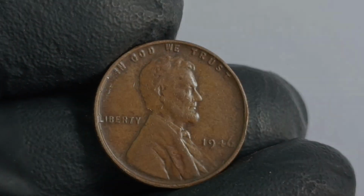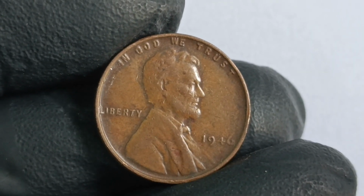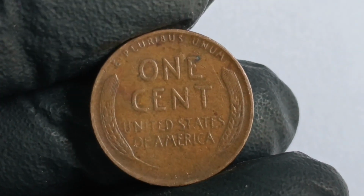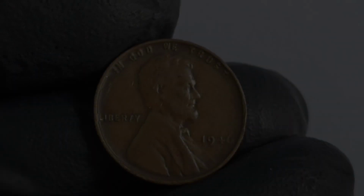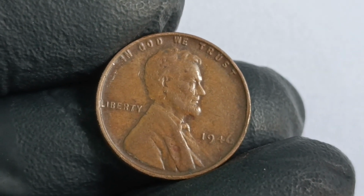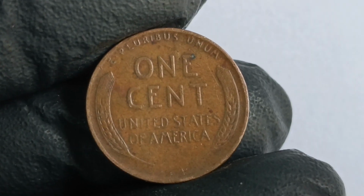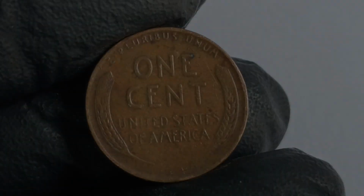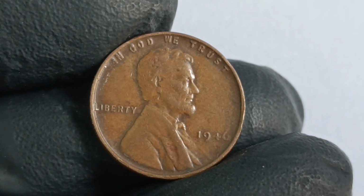Even well-circulated examples are gaining value as more people realize the potential of vintage copper coins. Coin grading services have become crucial in authenticating and certifying these finds, ensuring collectors can buy and sell with confidence. A coin graded MS67RD by PCGS or NGC can be worth exponentially more than one in lower grade, and adding a major error like a doubled die or off-metal strike can propel it into the realm of million-dollar rarities. The combination of rarity, history, and condition creates a perfect storm for investment growth.